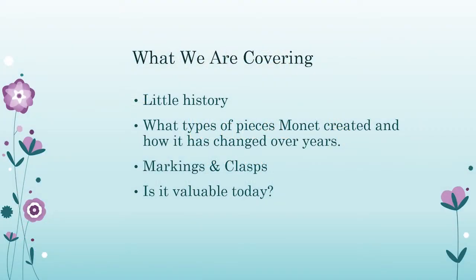Hi everyone, today we're talking Monet jewelry. We're going to talk a little bit about the history of it and what type of pieces they've created over the years and how they've evolved over the years. Plus, we're going to talk about markings and clasps and if it's valuable today. We're actually going to go to the eBay site and check out the solds and see what their pieces are selling for today.